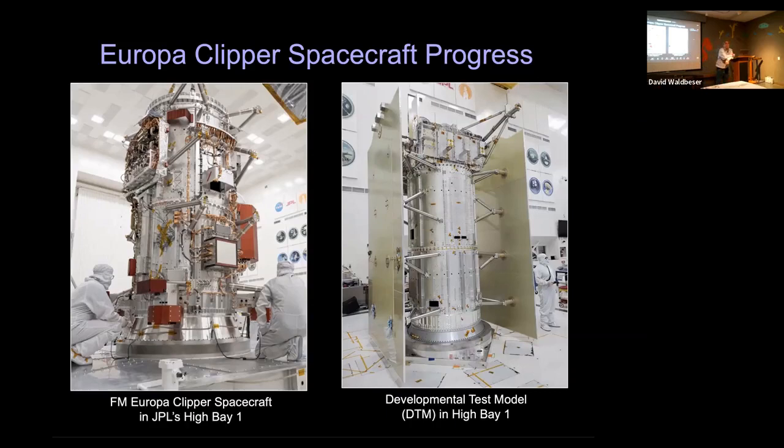Speaking of the power, will it be radioactive decay powered, or is it going to be old-fashioned solar arrays? Yeah, we're using solar just like Juno, and that's why the basketball court size extent of the thing.